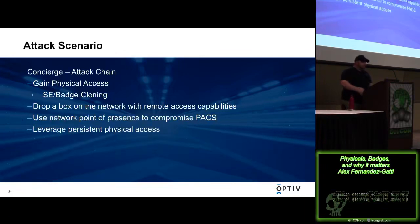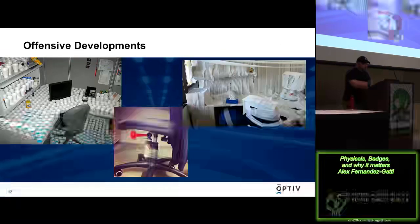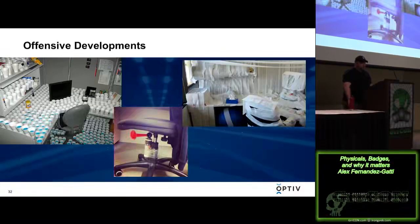So the concierge attack chain: you gain physical access to the environment, using social engineering, badge cloning, whatever. You drop a box in their network with remote access capabilities. Use that network point of presence to compromise the PAX system, and then leverage that to gain persistent physical access controllers. And this, of course, results in office pranks, which is what we want to do if we get inside your office, right?